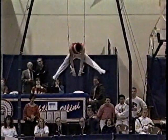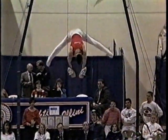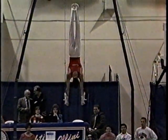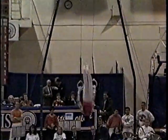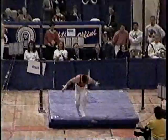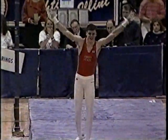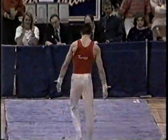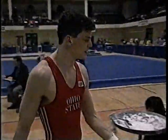And 2 piked Yamawakis in a row. Excellent. Of course, named after a Japanese gymnast. Another press to handstand. And now he'll bail into his dismount. Ooh. Excellent dismount. Unfortunately, he landed a little low. In an open pike position, it was a full twisting double back. Just couldn't quite pull his feet underneath.